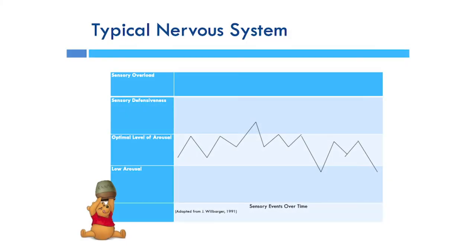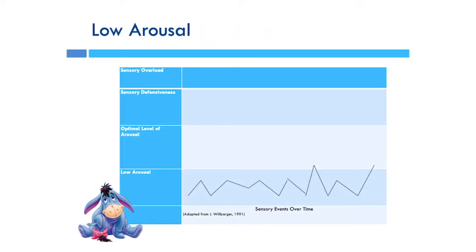Consider that concerns with arousal are most noted in the classroom, where children have to sit and attend, and this may not be the best approach for learning for some of these children. For learning to take place, we need to be at the optimal level of arousal. So the typical nervous system has the flexibility to adapt from one state to another with ease. Many of the children that we see have difficulty with this ability and tend to be in sensory overload or low arousal, which are not optimal states for learning.